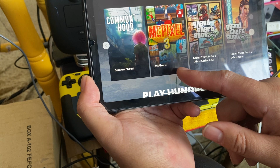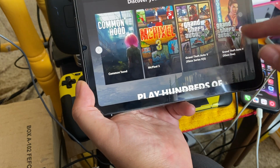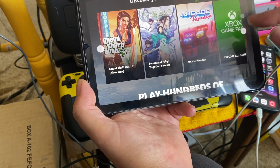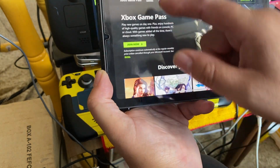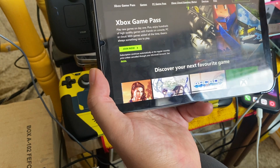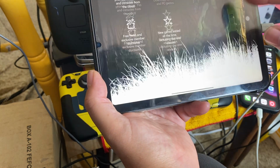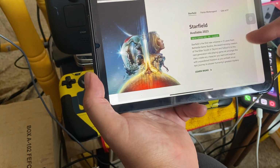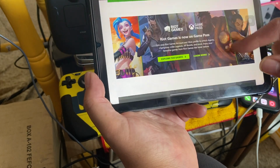GTA 5 is on Ultimate if you want to play it. If you don't want to buy the game, but you want to play the game, that's what I'm trying to say, then this is what you get, isn't it? You get the Ultimate, and then, imagine, let's say you don't have $60, but you want to play Starfield. Just get Ultimate. That's it. That's what I'm saying.